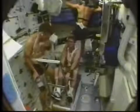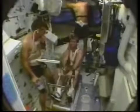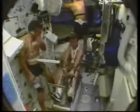We quickly converted the treadmill to a rowing machine. We used that for one exercise session, and the ground came up with another maneuver called the D maneuver, which we used until the mission was terminated.